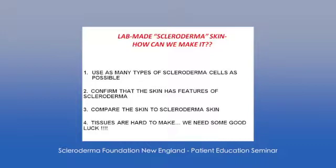I showed that to Don and Kathy yesterday when they came to the lab, so I had to bring the lab to you today. The first thing is we want to use as many types of Scleroderma cells as possible. The second is we need to confirm that the skin has features of Scleroderma. The third thing we need to know is, will the skin that we make compare to Scleroderma skin? Is it similar? And the last thing we need is a lot of luck.